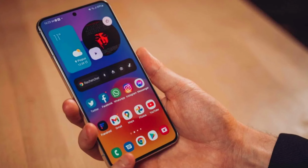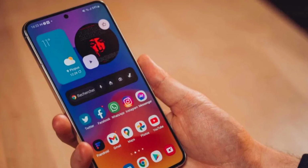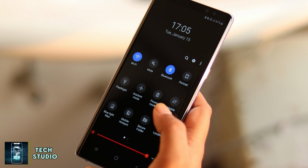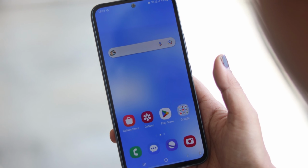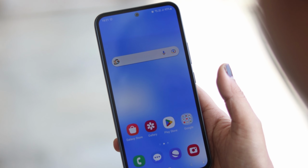But fear not, the One UI 7.0 beta update is still on its way. It's expected to roll out sometime later this year, and we're looking at some exciting changes. This update is rumored to transform the user experience significantly, perhaps even more than any previous version, aside from the very first One UI that launched back in 2018.